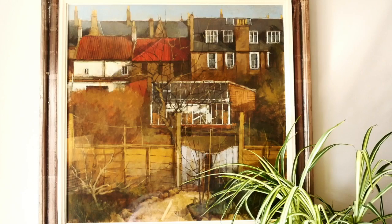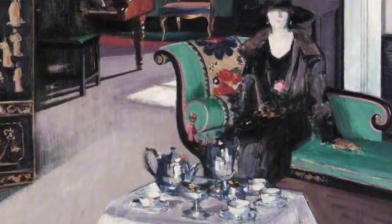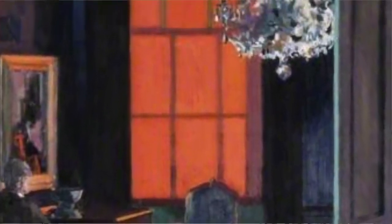I always, when I'm in Glasgow, go to see Francis Cadell's painting The Orange Blind, which is at Kelvingrove Art Gallery. Although it's an interior scene, the focal point of this painting is the sun shining through an orange blind, which creates this incredible vivid patch of colour.